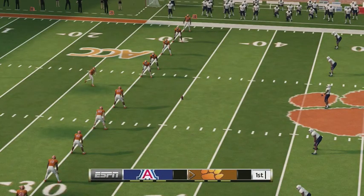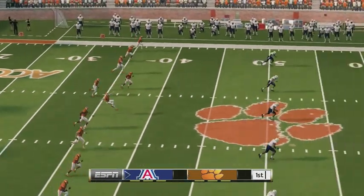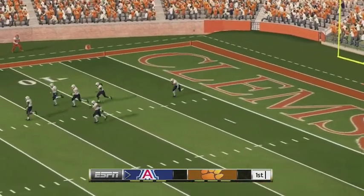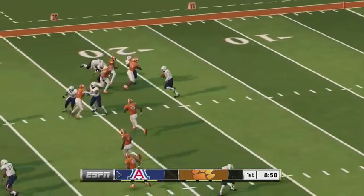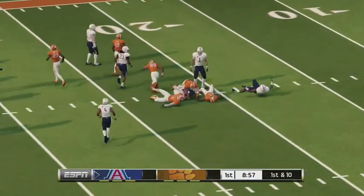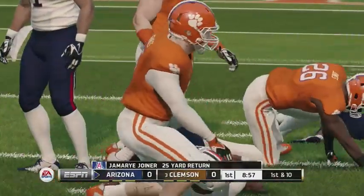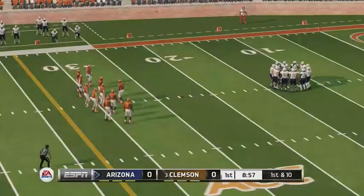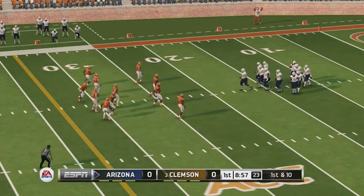Clemson tees up the ball as we get ready for the opening kickoff. Nice kick, plenty of distance. He's to the 20. Brought down at the 23-yard line. The quarterback leads the team out on the field for the first drive.